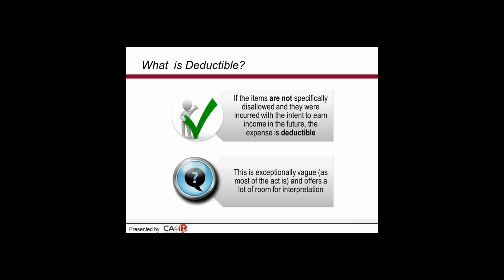So no matter what you're using, you want to make sure that you're maximizing your deductions. One of the key things that we want to make sure that you're aware of is that unless an item is specifically disallowed, it's really open to a lot of interpretation. And the Income Tax Act basically says it has to be incurred with the intent to earn income in the future, and it must be reasonable. That's really subjective, and it's open to a lot of interpretation. And what we try to encourage our clients to do is push the envelope as much as you can without crossing the line.